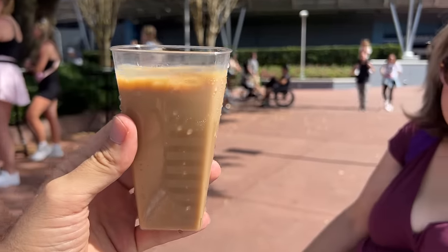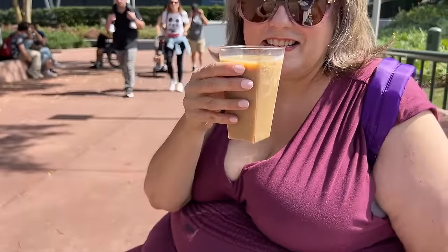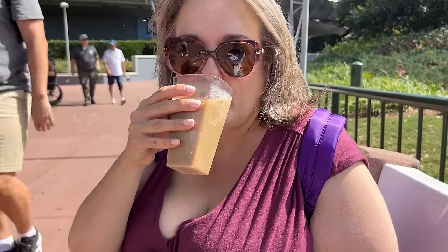All right, the moment has come for the coffee cocktail. Lee is going to weigh in and really tell us what this Joffrey's coffee with milk, vanilla vodka, Kahlua rum, and coffee liqueur beverage is really like.